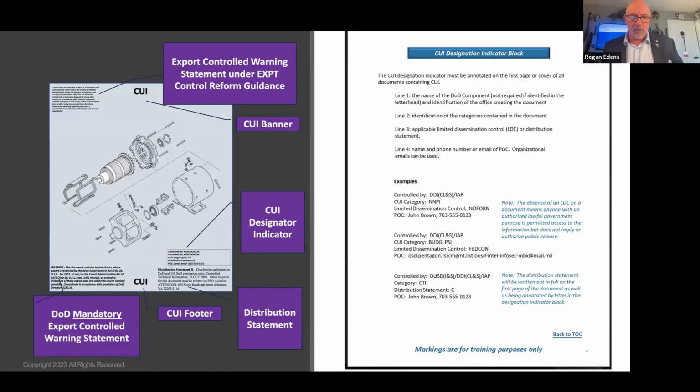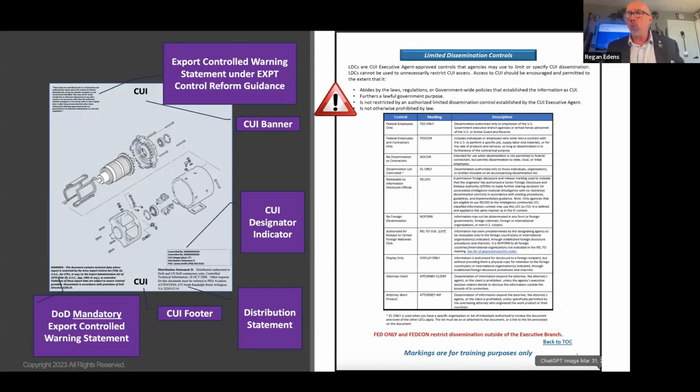Also, there's the CUI designation indicator, which is required under DoD policy, and the distribution statement, which is unique to technical documents. That's required under DoD Instruction 5230.24. Would we use LDCs on a technical document? No, you would not use LDCs on a technical document. Why not? Because DoD Instruction 5200.48 says that you don't use LDCs on a technical document. So you should not see a technical document with FedCon on it. If you see that, it's not the correct marking. It should have only distribution statements on that document.